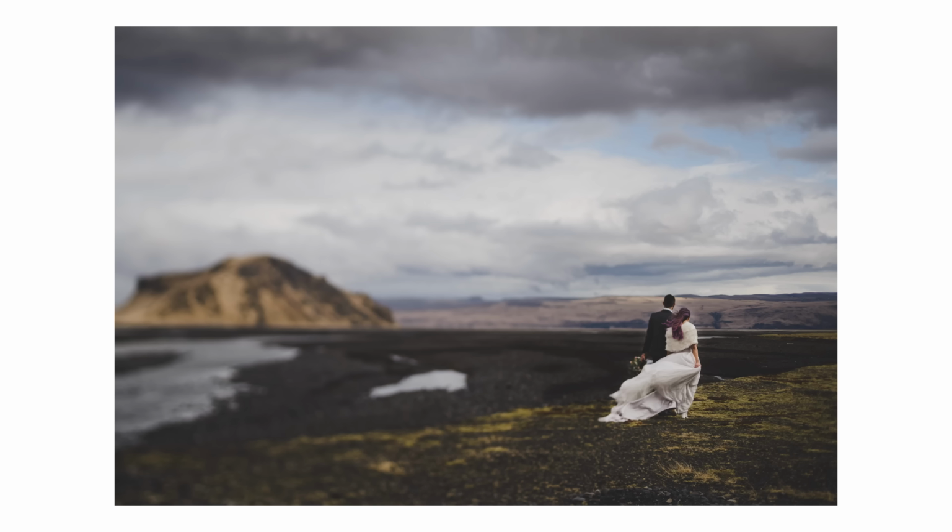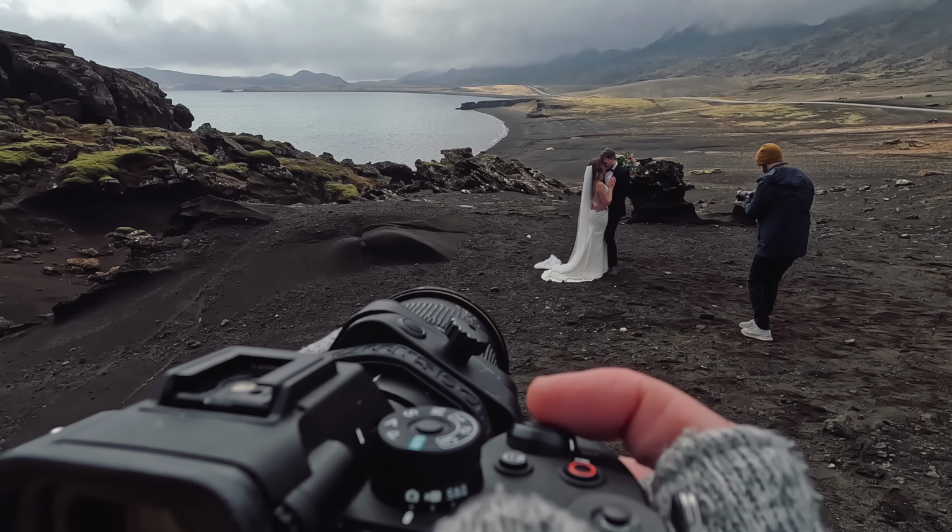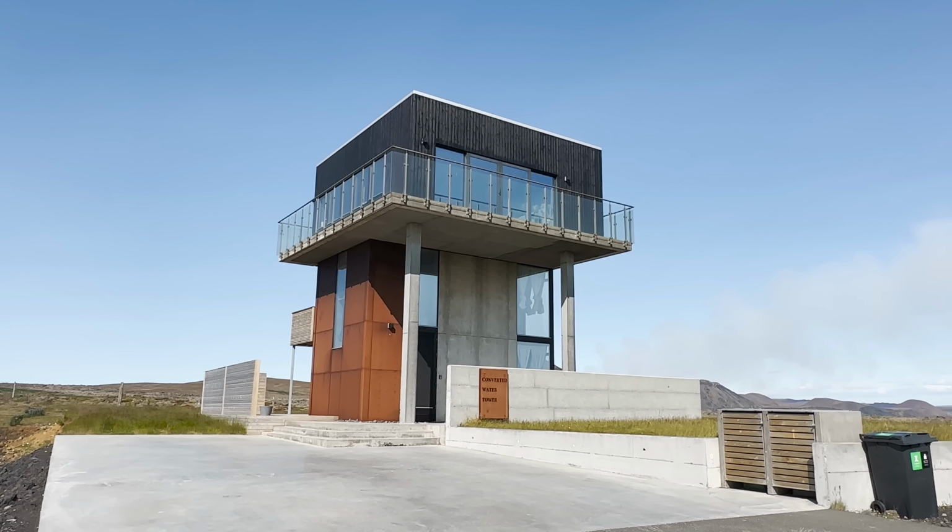Hello, I'm Taylor Jackson. I'm a wedding photographer from Canada, and today I am in a strange and unusual converted water tower in Iceland. It used to have water in it. Now it just has Taylor in it.